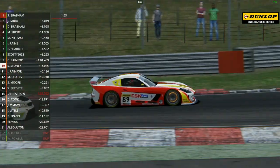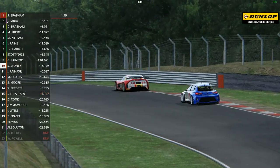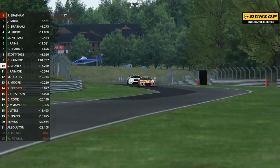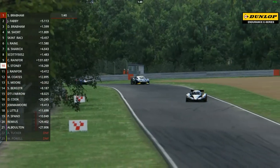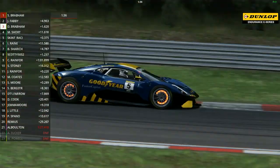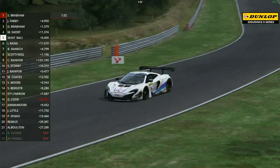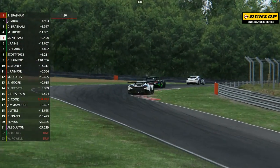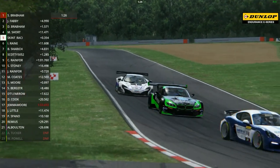Right, Shane Stoney's got ahead of James Rainford. Look, he's just done it. We saw him catching on the graphic, and Shane now ahead, so that puts him up to 2nd place in the category. He's had quite a few 2nd place finishes of late, Shane Stoney. He's been bridesmaid to Charles Rainford in each of the last 3 E-Series races. He was 2nd in race 2 at Spa as well, so he'd love to get a victory. I don't think it's going to come today, though, because Charles is so far clear.